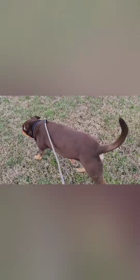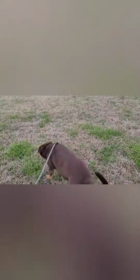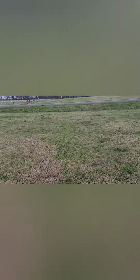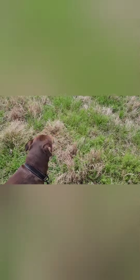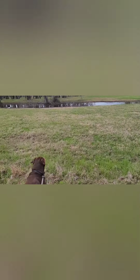There it is, in the distance. And there he is, in the now. Don't look at his butt. Don't do it. We got cars coming. So the Bugs needed something to drink. So we're taking a detour over to the pond.